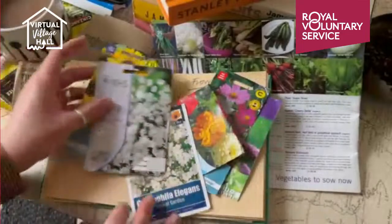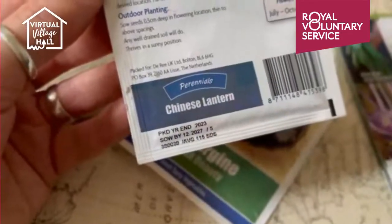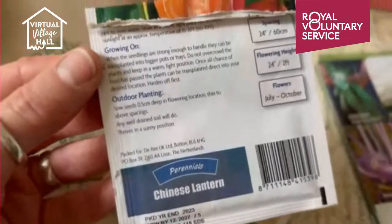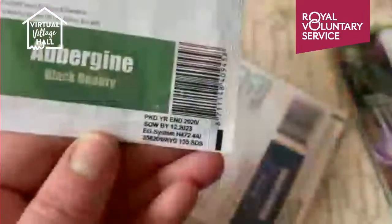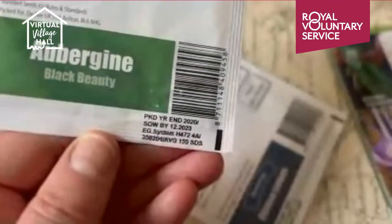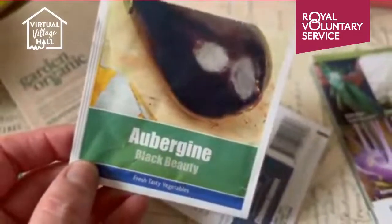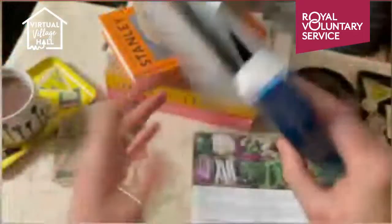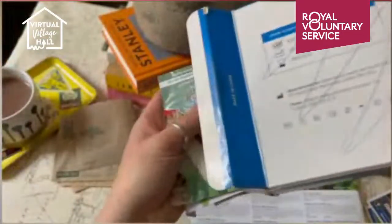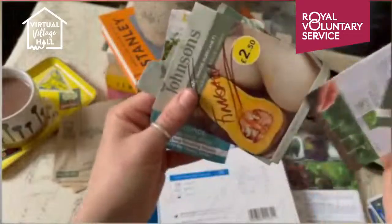Now, some of these packets I opened last year, but will still be absolutely fine this year. You'll know that because they'll have a date on the back for when to use them by or to sow them by. Even if they're out of date, there's still a good chance that they'll germinate. A good rule of thumb is to expect a 10% decrease in germination year on year. I'll also order seeds that I used up last year, and I know what those are because whenever I finish a packet, I pop it in a separate box so I don't forget what I've run out of.